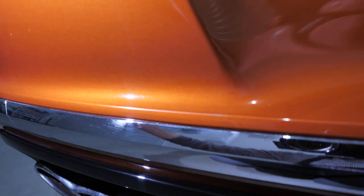Back in the boot lid. Overspray on the edge, a cluster of sanding marks there. So here, on this lip, there is another edge that's missing, whether that's existing and missed first time round or new, I don't know.